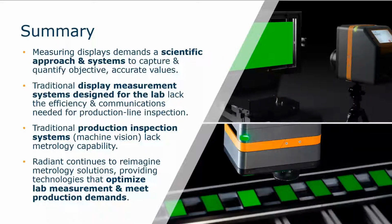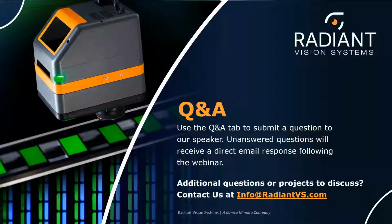On the other hand, production inspection systems like machine vision were not designed with display metrology in mind. They are fast and efficient, but they simply don't capture the measurement data required to understand the display output. At Radiant, we start with the metrology requirement and continue to reimagine metrology solutions for unique measurement scenarios. For decades, we've optimized the lab measurement systems to meet production demands, with currently thousands of systems testing millions of displays every year in production lines around the world.